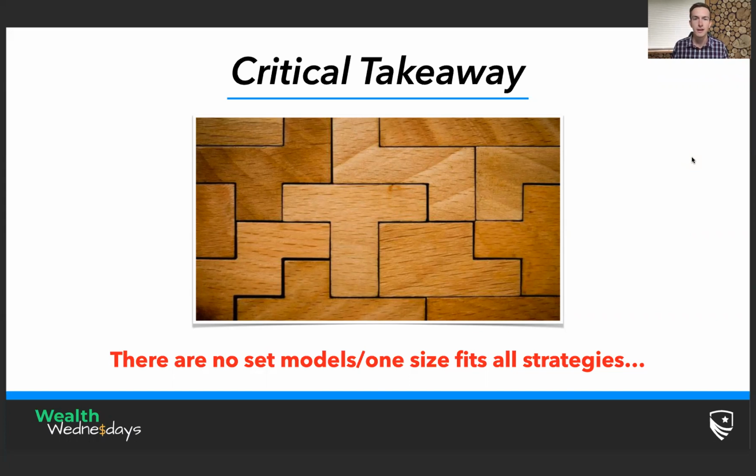We'll talk about some differing situations and how that might change your retirement account withdrawal strategy. But just know, again, there are no set models. What works for one person is going to look different for another person. Now, there are themes where people with, let's say large tax deferred accounts, they might have similar strategies. But again, every person's ideal withdrawal strategy, their optimal withdrawal strategy will differ slightly.